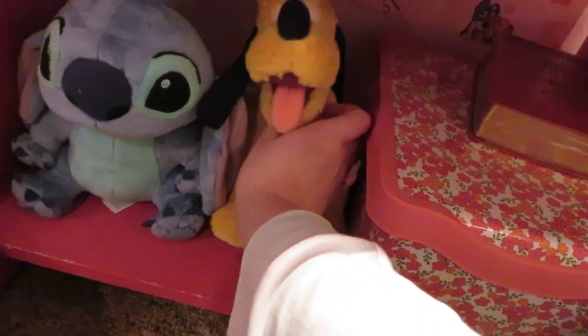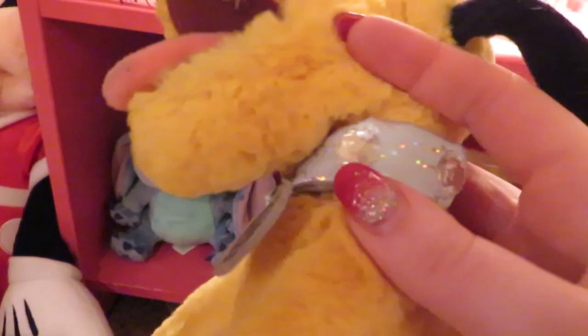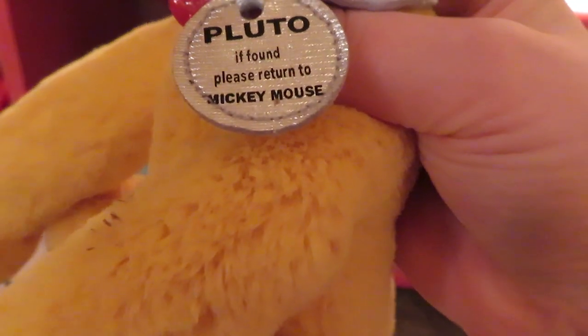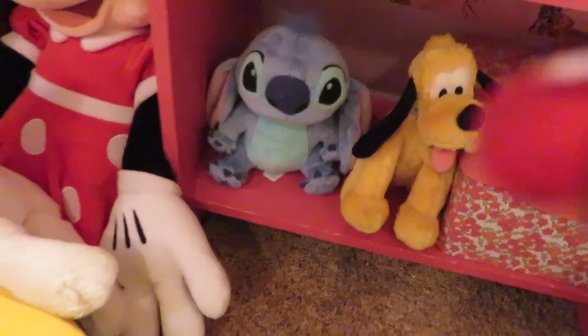What's really cute about this Pluto is that it's from back when Disney was doing Year of a Million Dreams, so he's got a special little metal thing on his tush. And then I liked his collar. It says Return to Mickey Mouse. So that's why he's got such a pretty collar, it's from Year of a Million Dreams. And then a little Stitch.